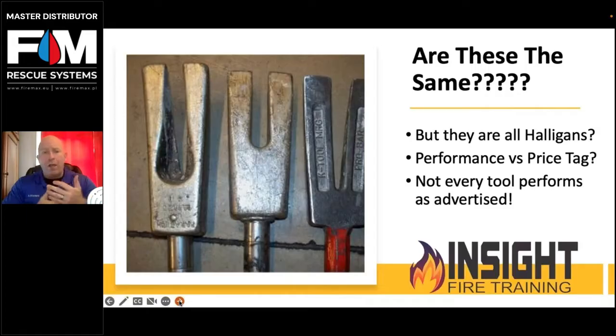Well, let's give you a simple analogy. A lot of firefighters, whether you're in Europe or you're here, like the Halligan tool. As a matter of fact, my friends over at IFRT teach a great forcible entry class. But there are 3 different types of forcible entry tools right here in front of you, even though they're all supposedly Halligans. Well, if you talk to anybody who's worth their salt, who loves forcible entry, they'll tell you that 2 of these devices are not really Halligans.